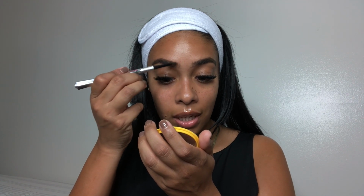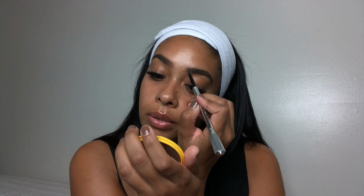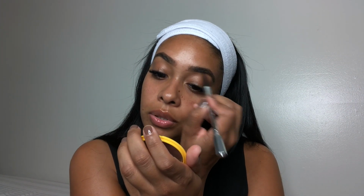So you replicate little brow hairs. I know it's gonna look like I have a unibrow right now, but trust me, when we're cleaning it up later, we're gonna look good.